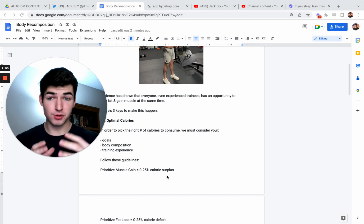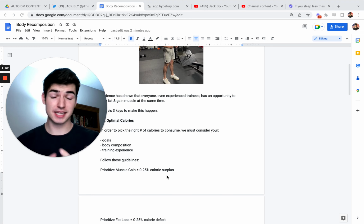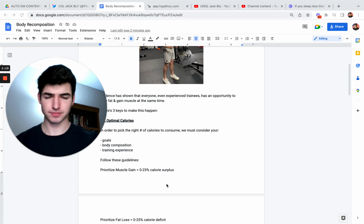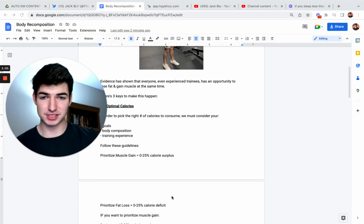If you're on the heavier side, the fattier side, you're probably going to prioritize fat loss. If you're on the skinnier side, you're going to prioritize muscle gain. So make that choice right now. What is it going to be? You got it? Good. So moving on. Right now, you know you're going to either be in a surplus if you chose muscle gain, or if you chose fat loss, you're going to be in a deficit. That is what's happening.